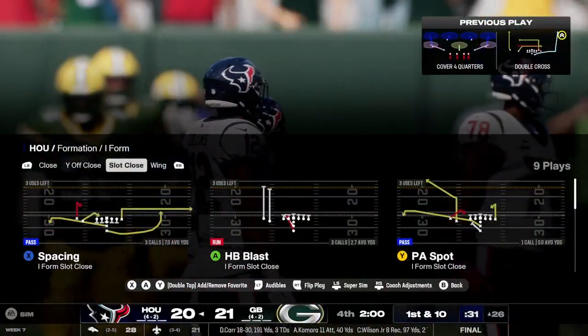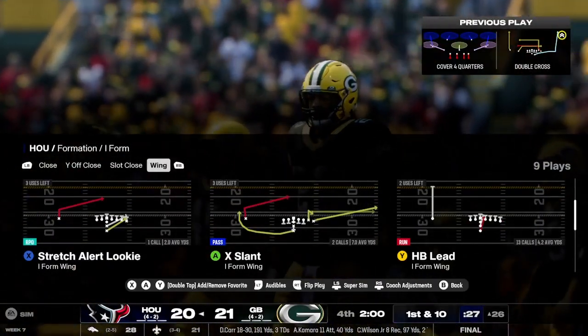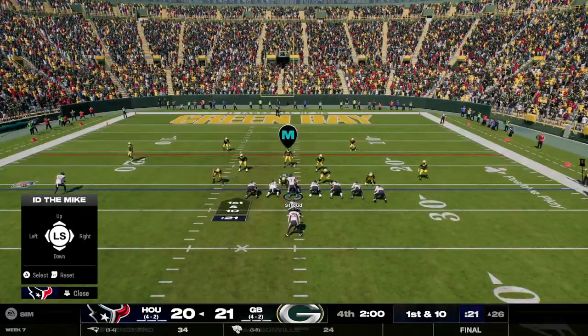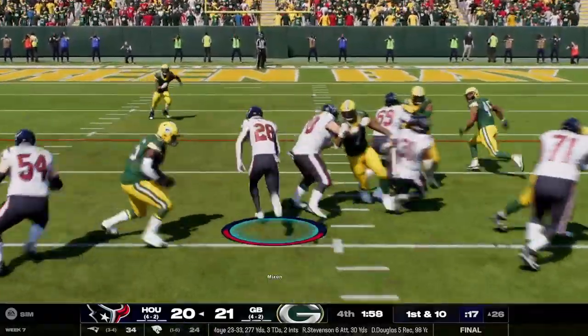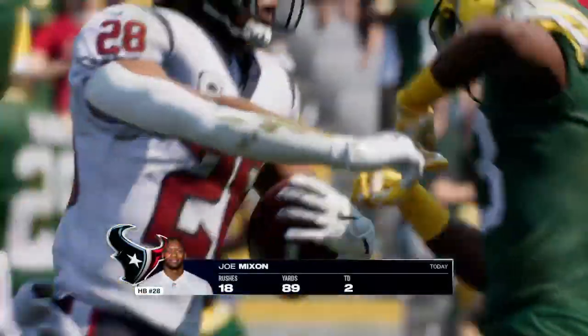So it's Texans football as we welcome you back. They come up on a 1st and 10, desperately needing a score here on what could be their final drive. They go back to the ground now with Mixon. And just good downhill running there as he'll take this to the 15-yard line.